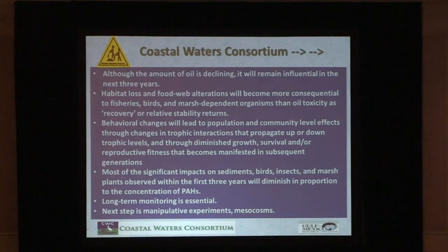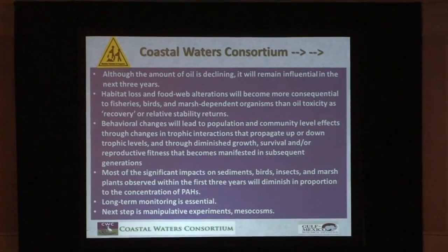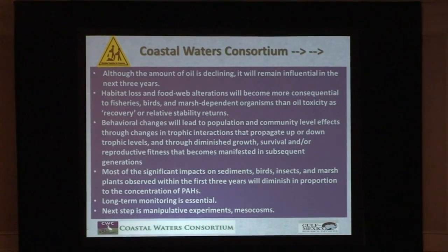There will not be recovery of all the habitats. Erosion is pretty much permanent where erosion has occurred. There'll be behavioral changes. The impacts that we've seen will probably diminish over time as the PAHs go down. The long-term monitoring, as has been said earlier, is essential.